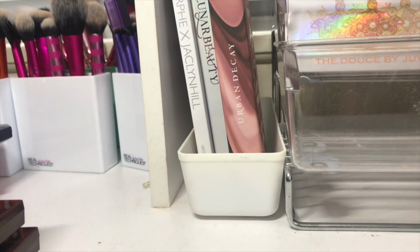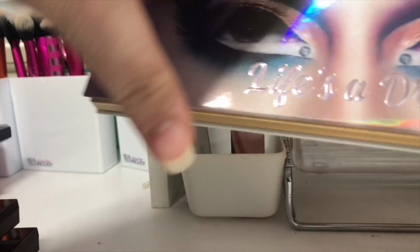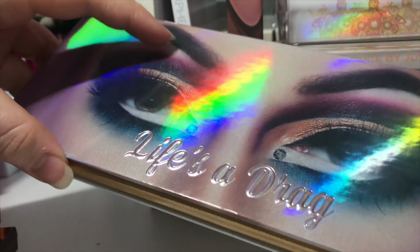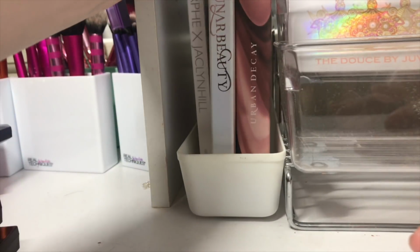and these just don't do what I want them to do. For instance, they don't blend as nicely as this palette, which is the Life's a Drag palette. This is absolutely amazing quality. If you don't have this one, definitely pick it up. It's on sale on Beauty Bay right now. I'm not getting rid of it. It's my child.